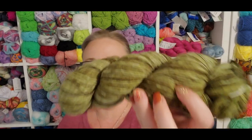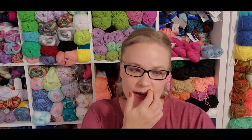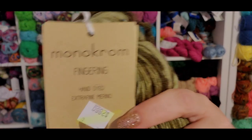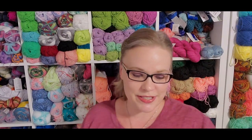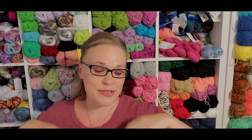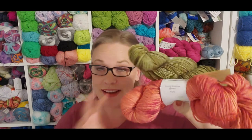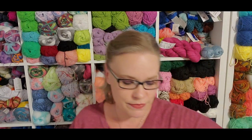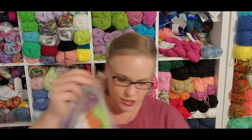And then there was this gorgeous green back there. This is a fingering weight yarn, monochrome fingering. Once again, like I've said, I've been in this really fall vibes mode, so both of these work for that. They actually look beautiful together, even though they're different yarn weights. But love that. So the first store I went to, that was the last store.